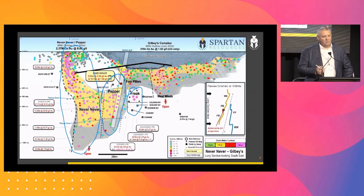And again, just harking back, we only discovered Never Never in 22, so it's been a very short time span to build that almost 3 million ounces. And our plan is to grow it north of 4. I'd like to get to 5, to be honest, of high grade, not just low grade, let's just put it all on the table and make a big number. I'm certainly targeting high grade, and that's what our guys and girls are looking for at the moment.